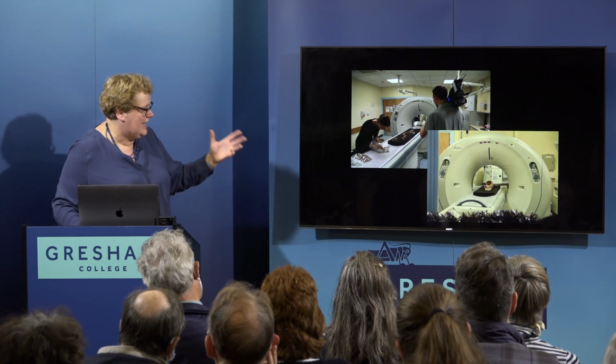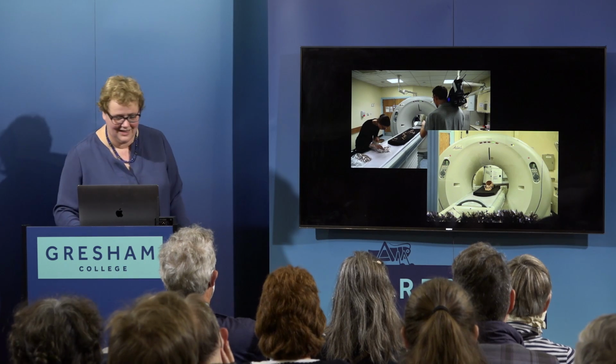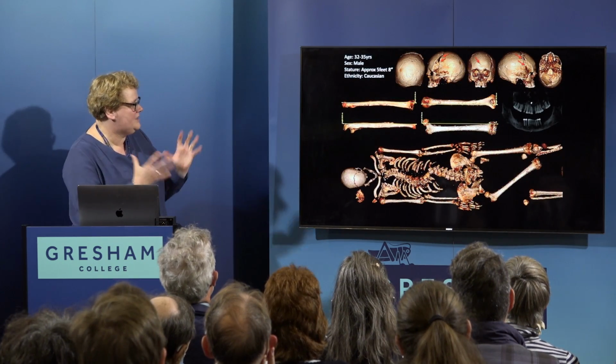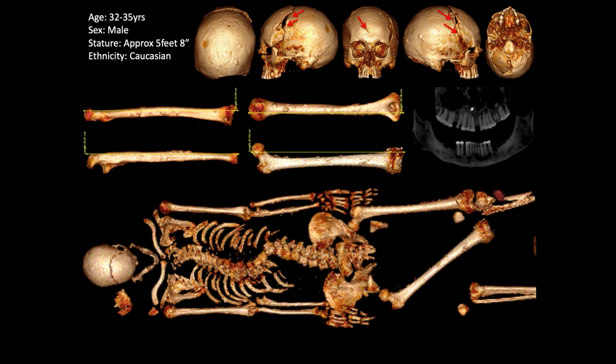This is Joe Appleby laying out the bones on the CT scanner. You can see that they were laid out and different parts were scanned at different times. This was done about Christmas, as you can see from the glitter. And this is the imaging that Guy Rutty and his team got of the remains of Richard III, as it turned out to be. But at the time, it was just a skeleton.